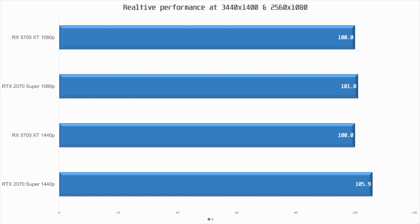So the 2070 Super is more efficient at these higher resolutions than the 5700 XT for some reason. Could be drivers, could be something else, I don't know.